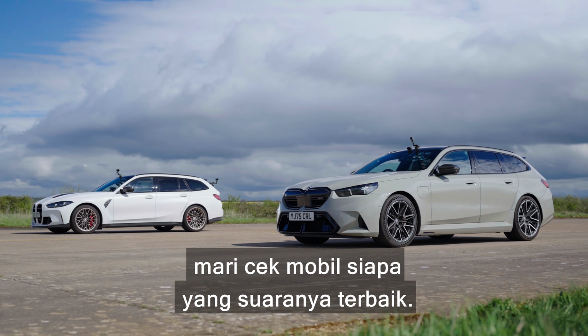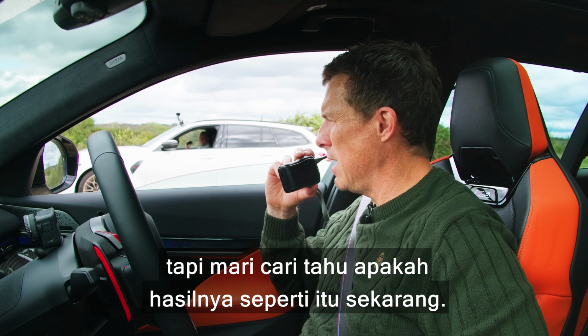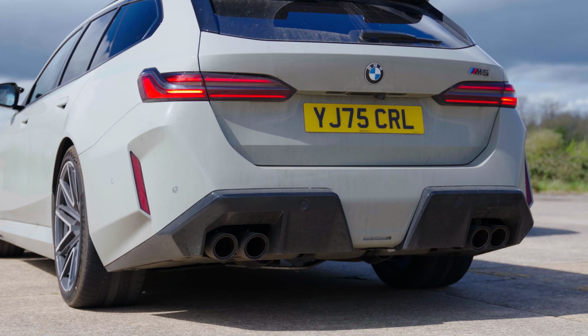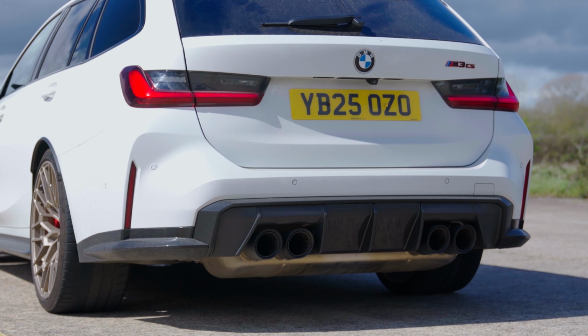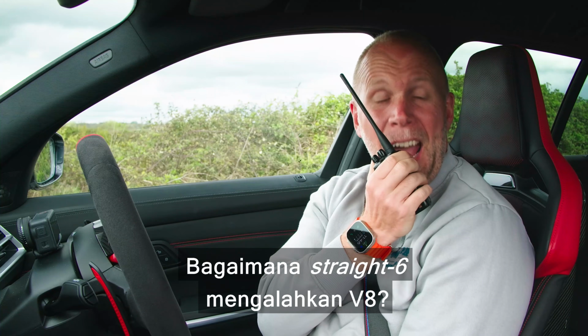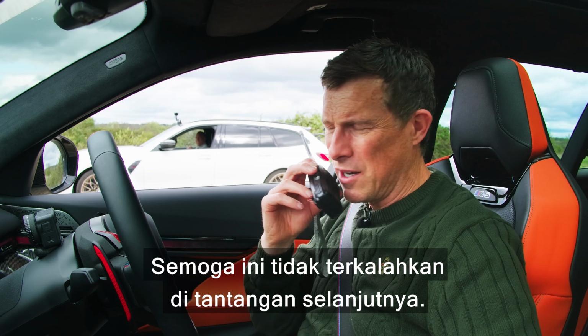Before we race, Sam, let's just see which car sounds the best. Normally a V8 should win, right, over a straight six, but let's find out if that is the case here. Let's have yours. This wins. How has a straight six beaten a V8? I don't know, but it just has. Hopefully it's not going to beat it in the next challenge.